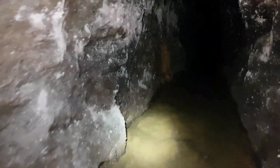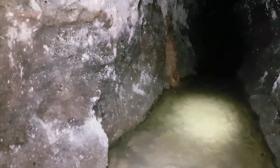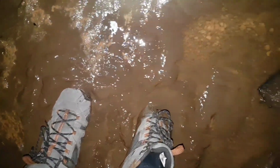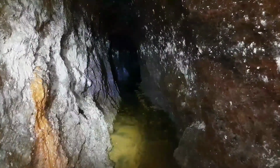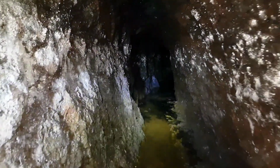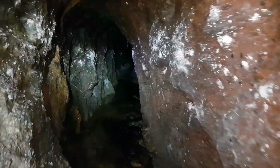A bit more silty here. Oh, it's very muddy here. This stuff is super, super muddy. The way it moves, it's disgusting. Right, okay. Whoa, okay, lost my shoe a bit there. Right, it's getting drier. Come on, we can get this. It's just a million slime.